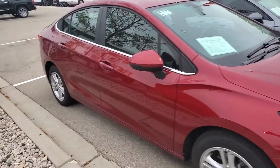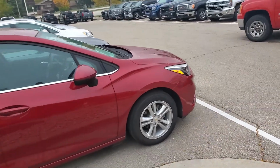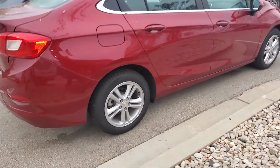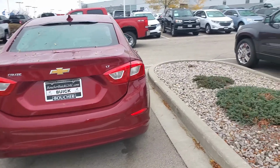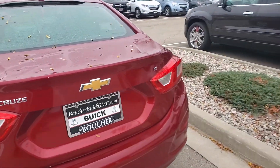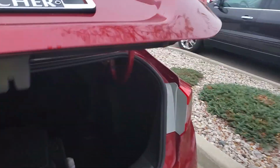I understand you have an interest in this 2017 Chevrolet Cruze in a Cajun red tintcoat. So I thought I'd just shoot a quick video of this vehicle to you. It's been inspected by our safety technicians over 172 points. It does come with a Carfax as well, which is very clean. And we work with 25 to 30 different banks if financing is needed. And during our October event, this vehicle is priced to sell.